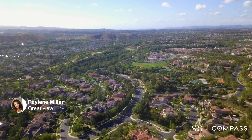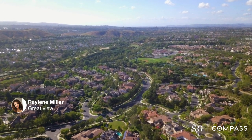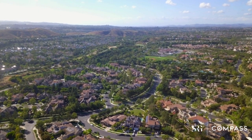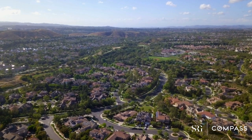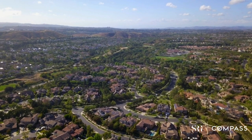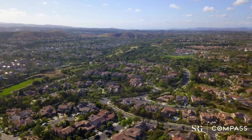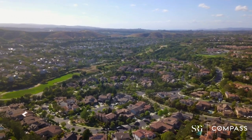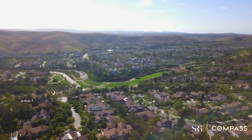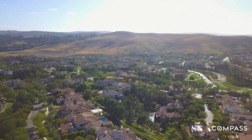Covenant Hills is about 950 homes, all gated, like I was saying, but also still under the Ladera Ranch HOA. So just as we're getting around those hills is going to be San Juan Capistrano. On the other side of that is going to be Dana Point.